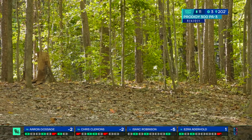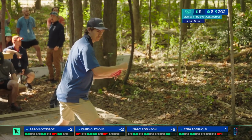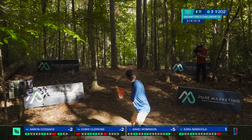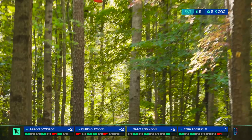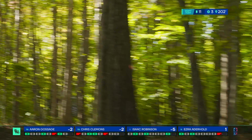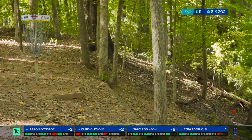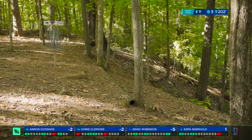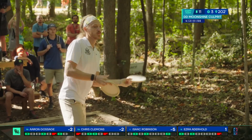Hits the initial gap, gets up there far enough to where he'll be able to putt that one as well. And it looks like Isaac's going to grow that trend of the number of players who actually improved their score, who had a better score on 10 than they did on 11. And I don't think this is going to stop. It does not. That works its way all the way to the bottom of the hill.